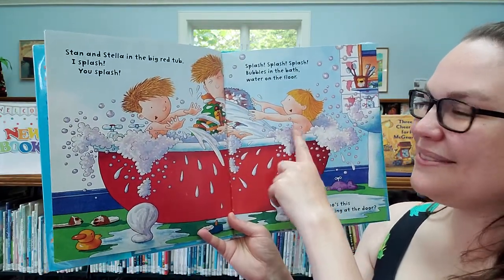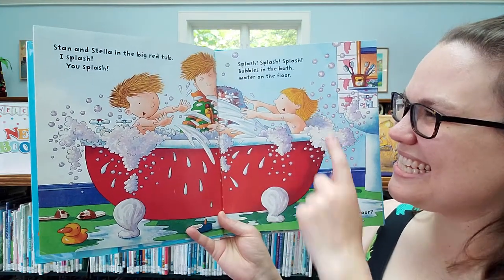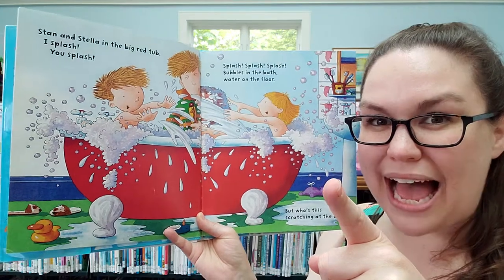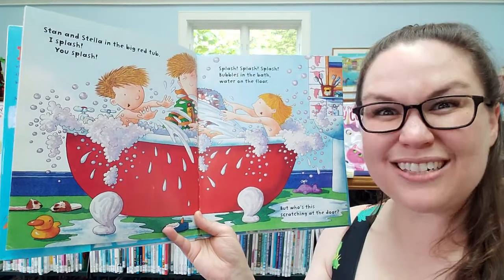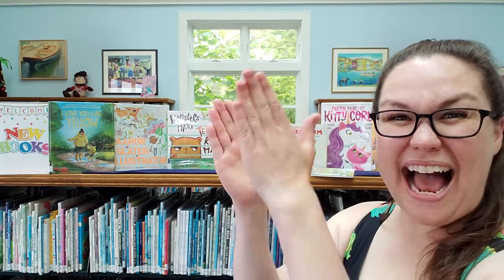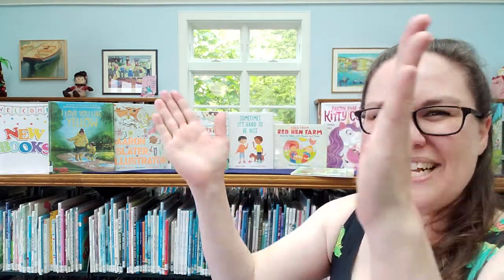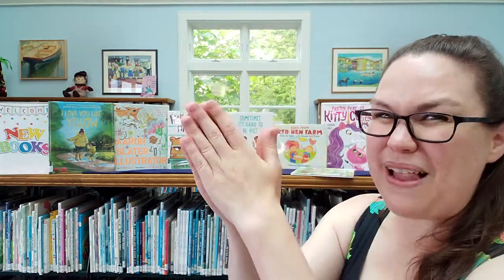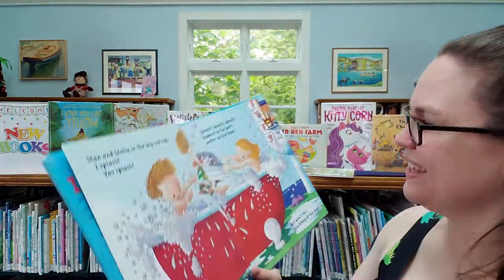Stan and Stella, and Dad, Stan and Stella in the Big Red Tub. I splash, you splash. Splash, splash, splash. Do you think we can clap for splashes? How about this? Splash, splash, splash. Can you do that with me? Splash, splash, splash. I splash, you splash, splash, splash, splash.